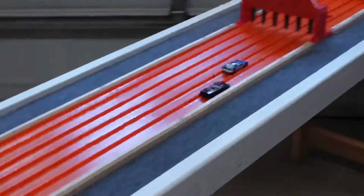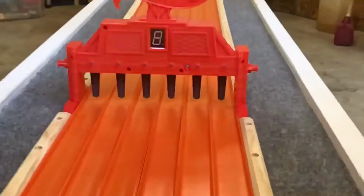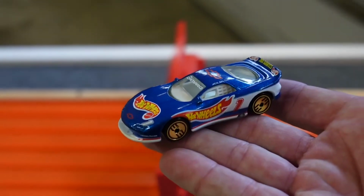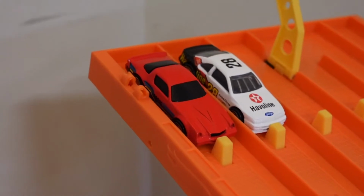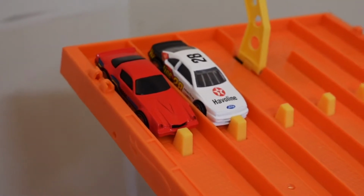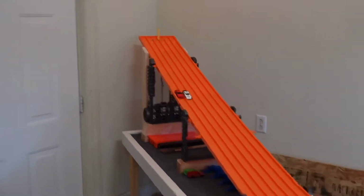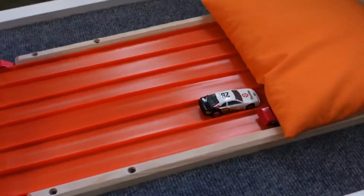Oh, Camaro out to the jump, takes the lead and keeps it all the way to the very end. Gold medal speed, baby, going on to the next round. Next up, Thunderbird Stalker against the Camaro Z28. On your marks, get set, go. Thunderbird takes the jump and keeps the win.